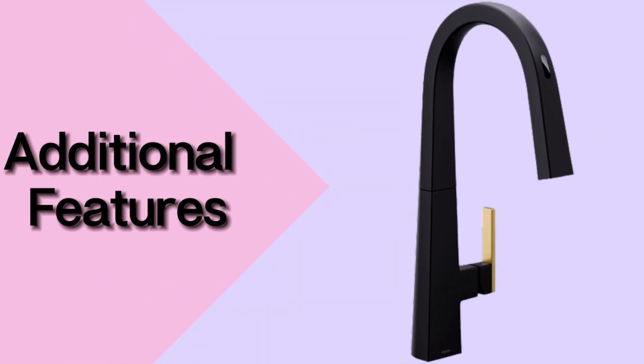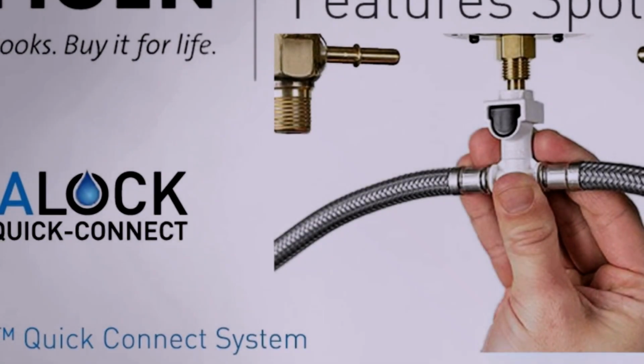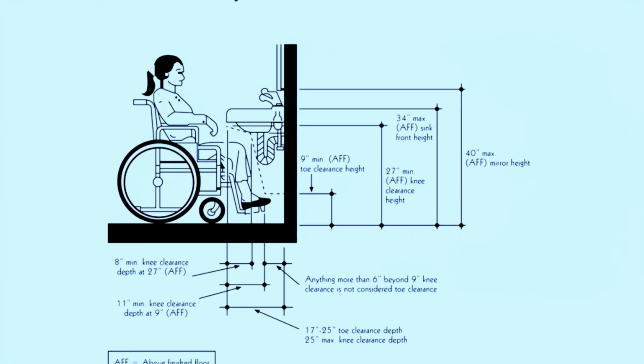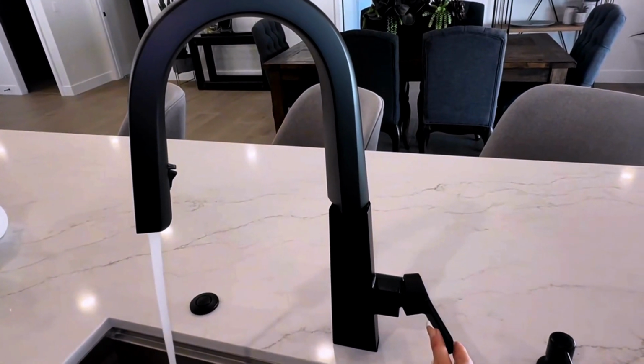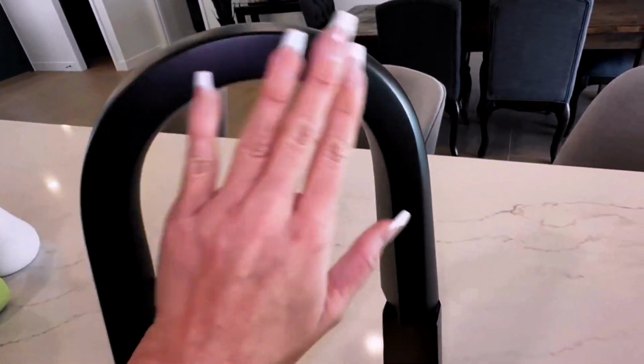Here are some additional features that you may want to include in your product description. Chrome finish adds a sleek and stylish touch to your kitchen. Duralock Quick Connect system enables easy installation. ADA compliant, suitable for users with disabilities. 5-year warranty on digital components and limited lifetime warranty on trim ensures long-lasting performance and peace of mind.